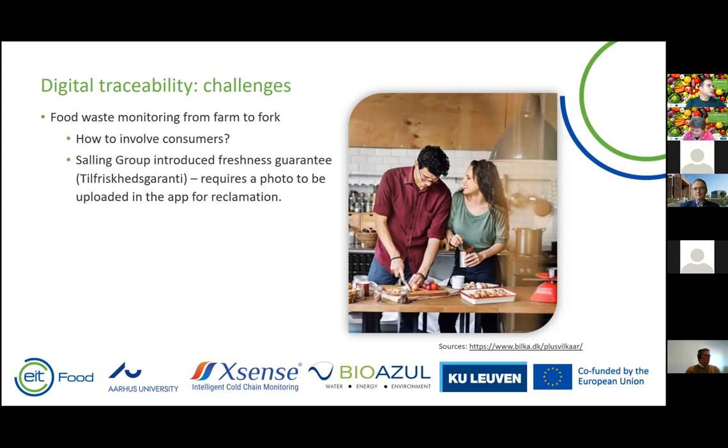They have introduced this freshness guarantee, and you can see the Danish name here. So if, for example, in an advertisement, an avocado is bought by a consumer, and once you come home and cut it open and see that it's bad inside, you just take a photo, send it to us and we will give you money back. So that's the guarantee. Even if you didn't look carefully when you were buying and you have something rotten inside, you can just send a photo and get your money back. So there could be something like this, where consumers could be involved and share information with the supermarkets.